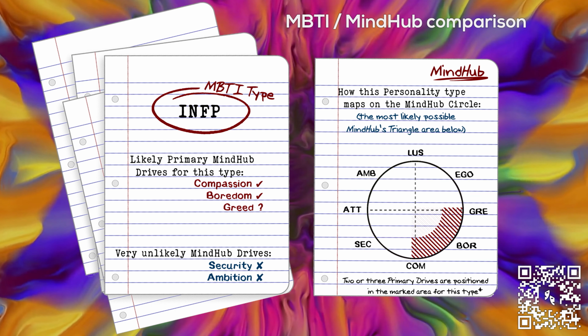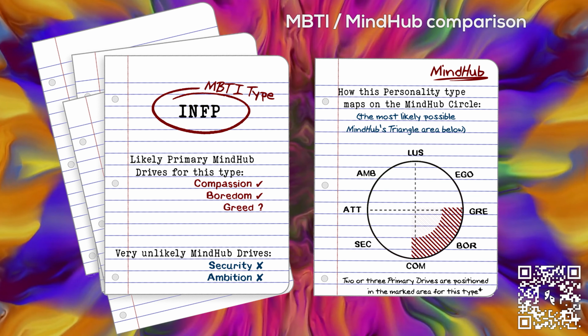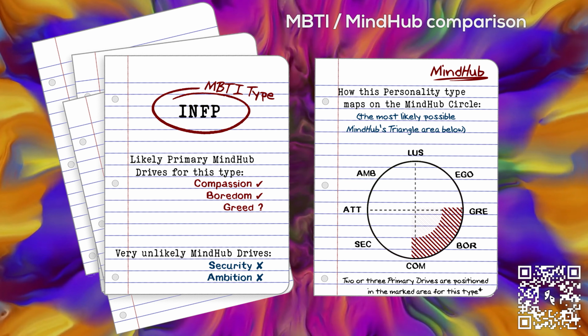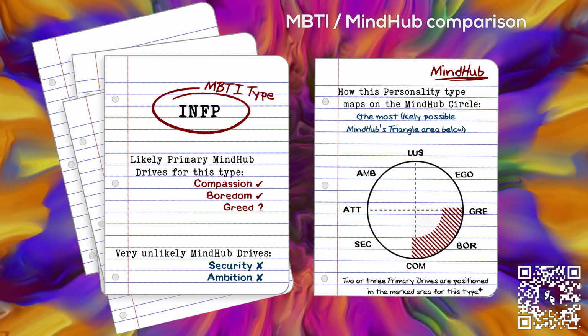INFP are introverted, intuitive feeling perceivers in the MBTI. 16 personalities nicknames them the idealist. Their stereotype is a daydreamer who is quite happy to live in a fantasy bubble of their own imagining. In the MindHub system, they are introverted proactive personalities very likely to display primary compassion and boredom, and somewhat likely to have greed. They are often curious and acquisitive individuals.